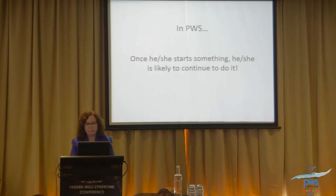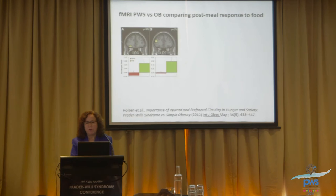So I want to mention just some of the studies that have been done looking at brains, because we do our best to try to visualize them. And I think functional magnetic resonance imaging studies have really provided a lot of information about how individuals with PWS are different from individuals who have just regular obesity. And you saw some of the phenomenological studies by Zip and Holland, looking at those original satiety graphs with the chicken salad sandwiches. Well, this particular study was done by Holson, and it really looked at the importance of reward and this prefrontal circuitry that I've been talking about in hunger and satiety. And so she looked at the fMRIs in people with PWS and compared with obese people post-meal response to food. So this is after you've eaten, and then they show you pictures of food.